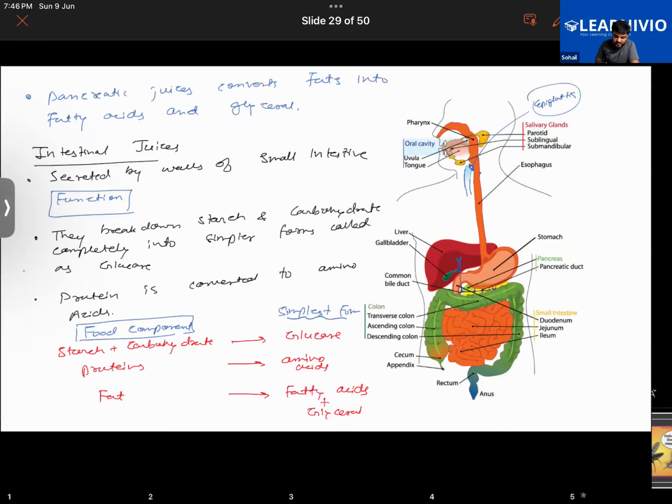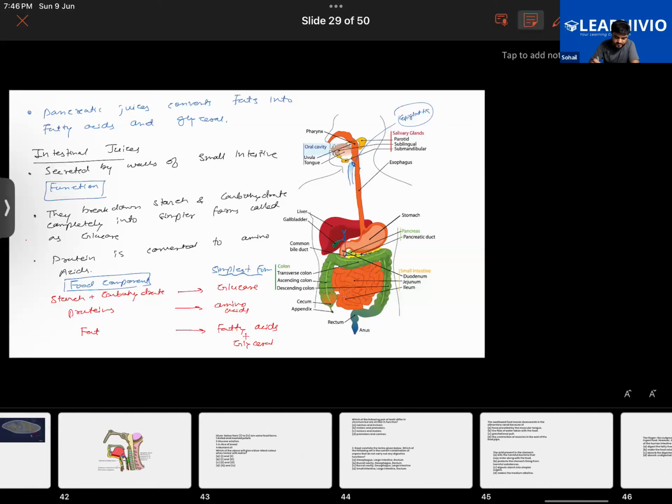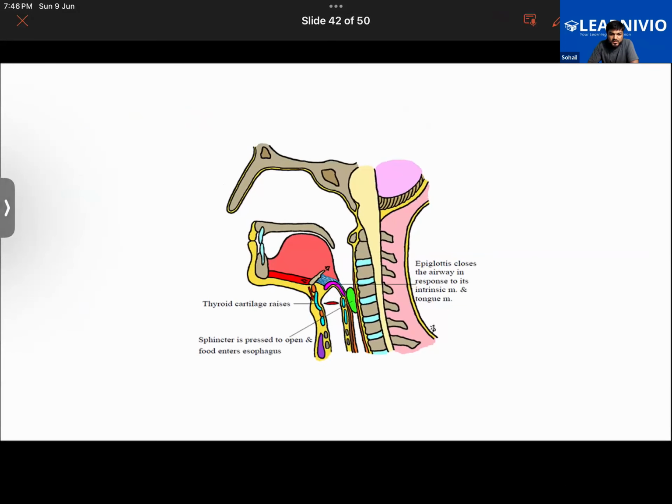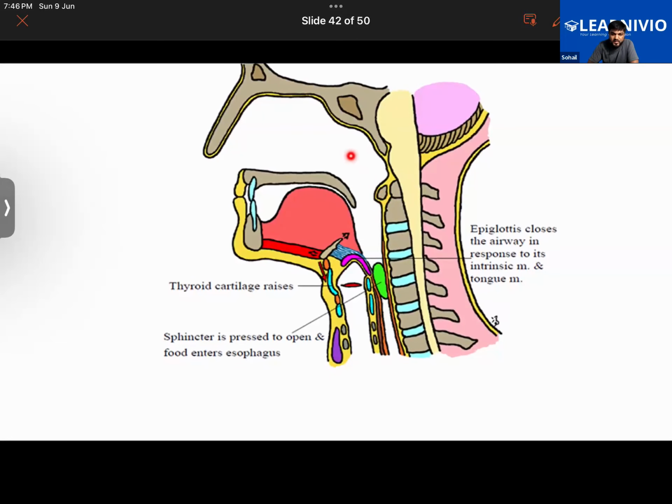Via another image, it will be much clearer. In the image, what you can observe here is this is where your epiglottis is. So the epiglottis is basically a kind of gateway. Where is it acting as a gateway? It is acting as a gateway between your esophagus and your windpipe.